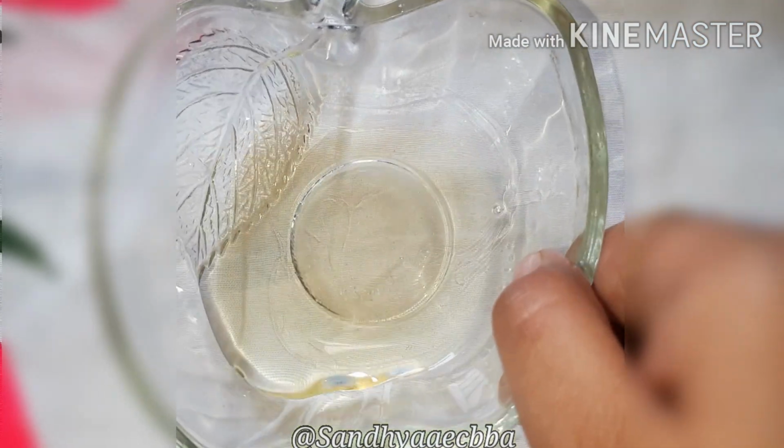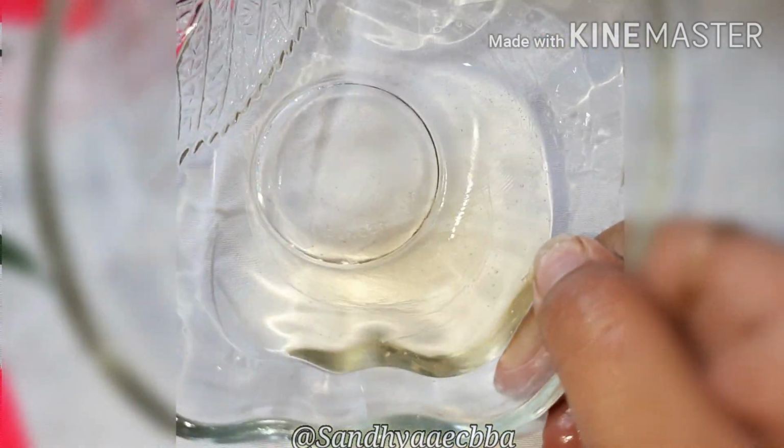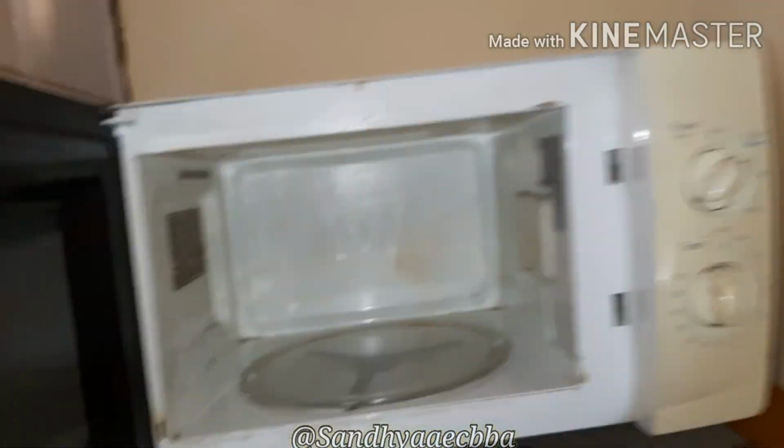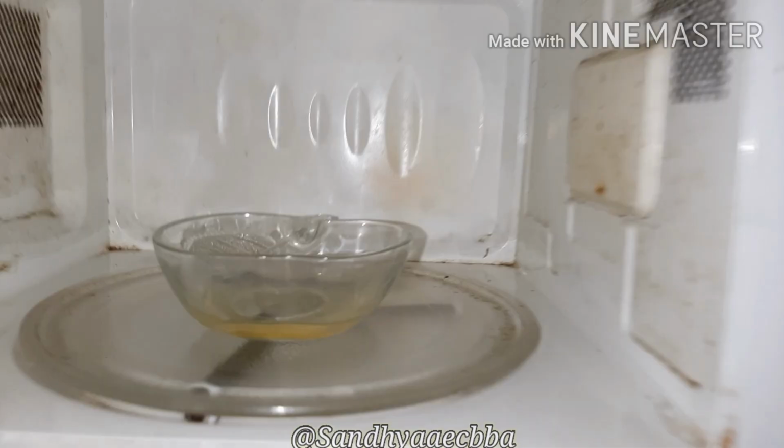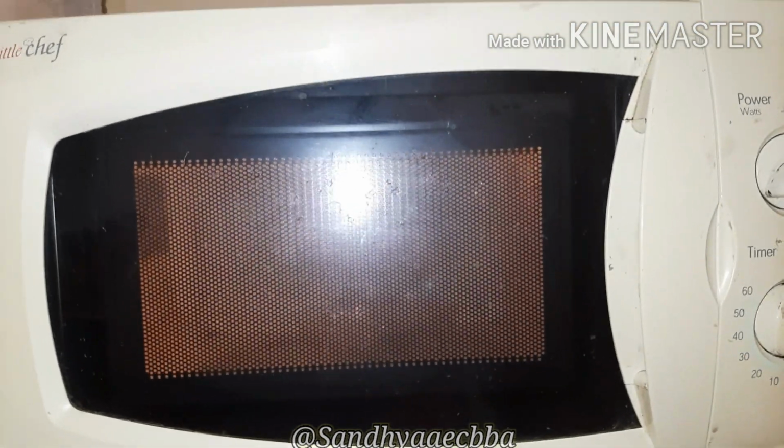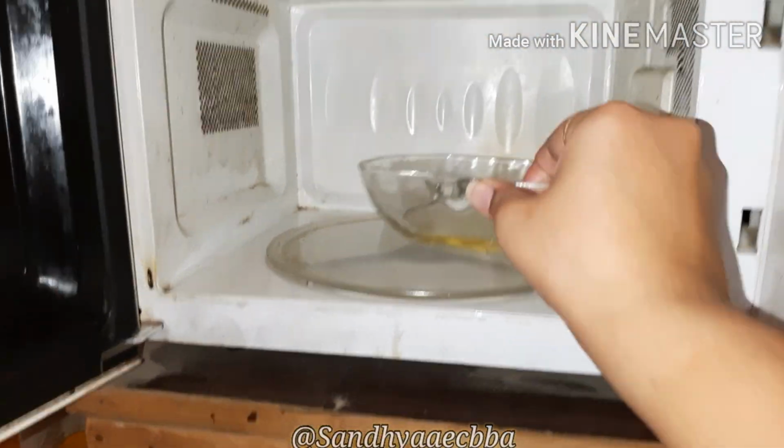I'm going to apply this one, and you can buy any brand of castor oil. I'm going to take some castor oil in the same bowl with the leftover coconut oil. You can say that I'm mixing coconut oil and castor oil. So I'm going to lukewarm this in the microwave for 1 minute, and yes, my lukewarm castor oil is ready.